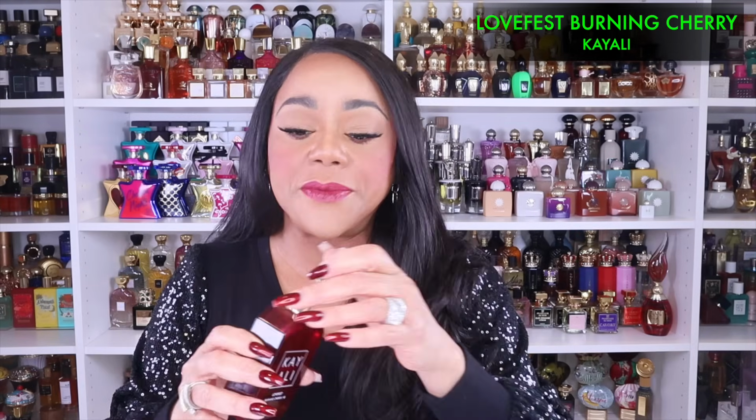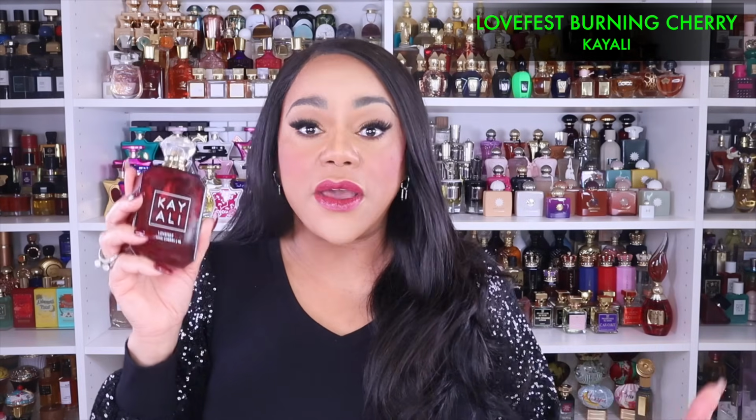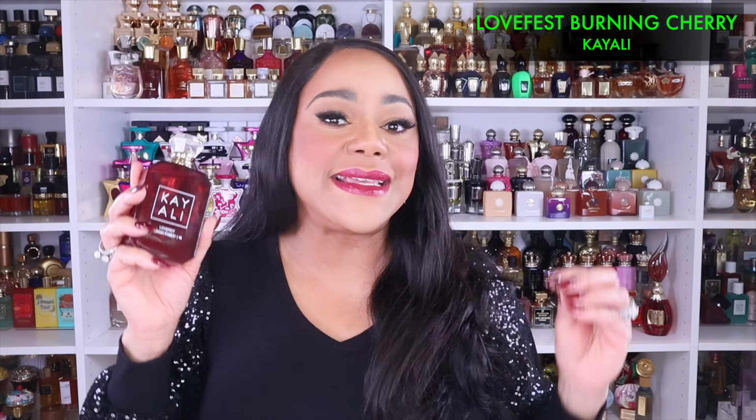Because if I recall correctly, you have here some heliotrope, which by the way makes the dry down a bit powdery. I don't get a lot of powderiness, but it is a powdery dry down. You have some jasmine, and there's other florals here. So you are going to get that floral presence at the dry down for sure, right along with those spicy notes. And the fragrance is ambery.